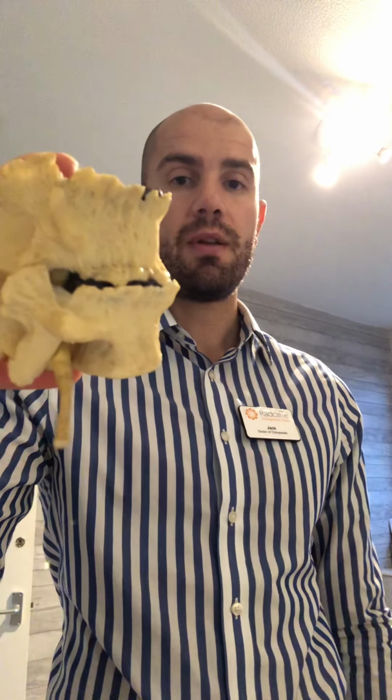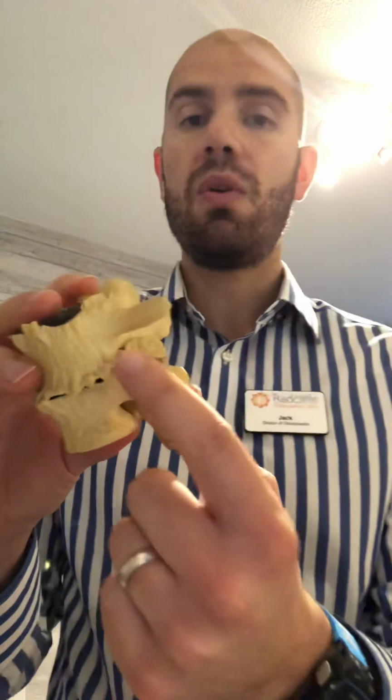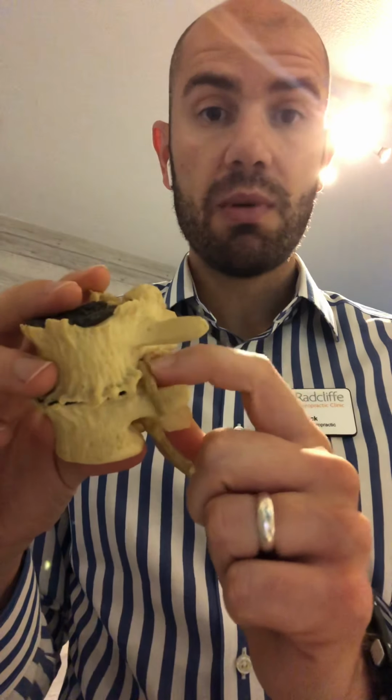And also, because the discs, when we come down, and the discs when we're 18, they should look something like that. But when we get a bit older and they start to wear out, they can even go really small and look something like that. Now, the discs are so important because they maintain this hole where the nerve comes out. If the disc gets smaller and smaller, it can even cause pressure to build up on these nerves.